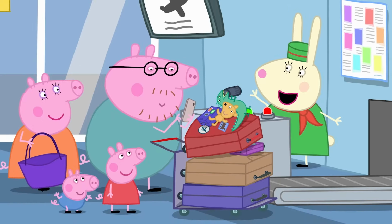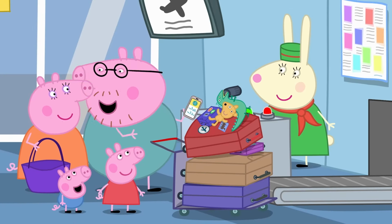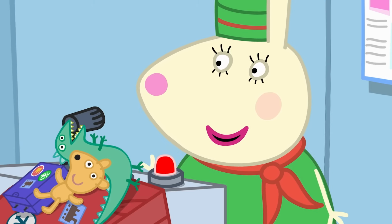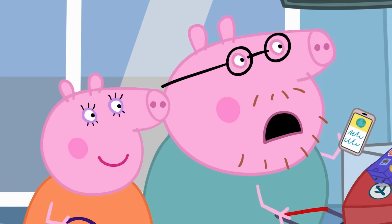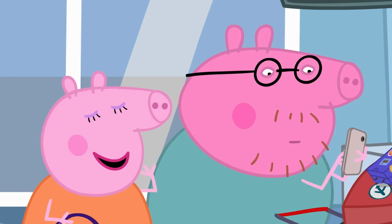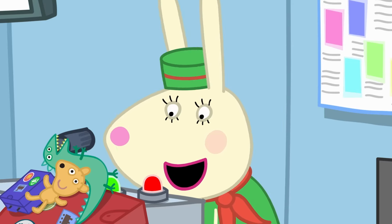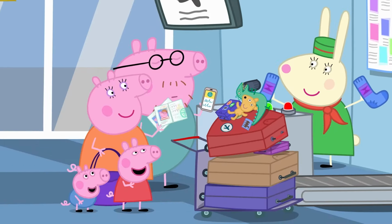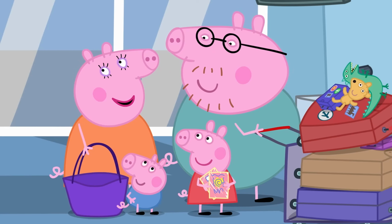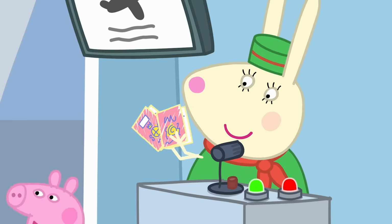Passports and tickets, please. Hola, Miss Rabbit. That means hello in Spanish. Hola. I didn't know you spoke Spanish. ¿Cómo estás, señor Pig? Daddy Pig does not speak Spanish, but he is learning with an app. Calcetines? No, thanks. Brought my own socks. You look so different, Mummy. It's an old photo.